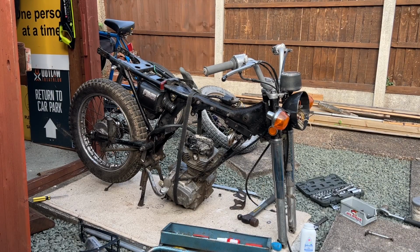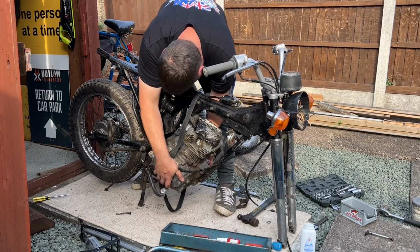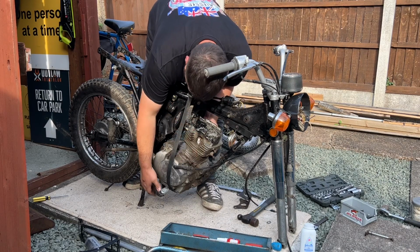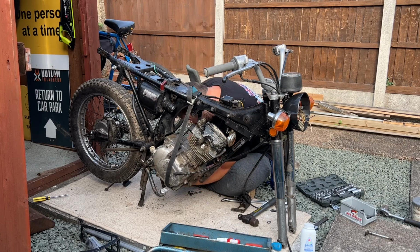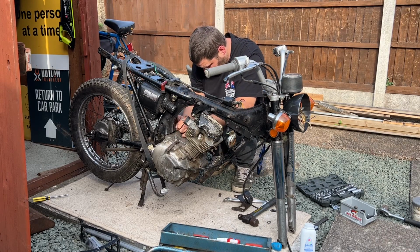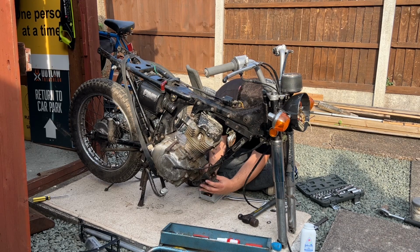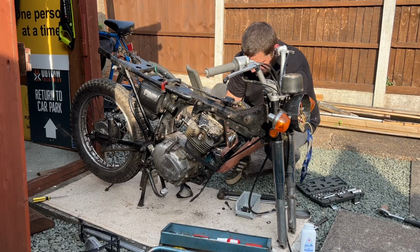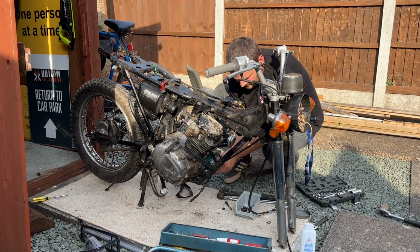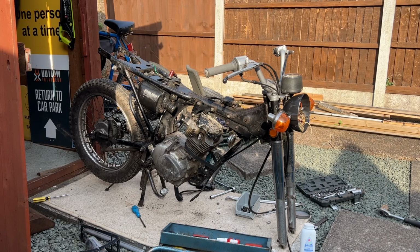This is going to be the tricky part, getting the engine back in myself. That's probably the heaviest part and most awkward part, to get off the ground and into place and then get a bolt in it before you drop it. Timed me on, 11 minutes, almost 12 to get the engine back in.